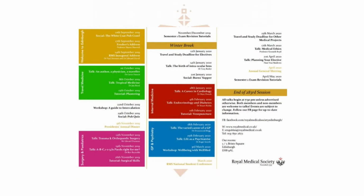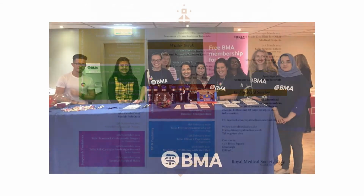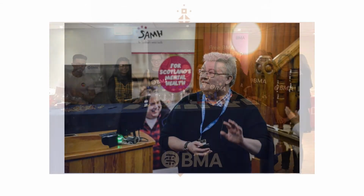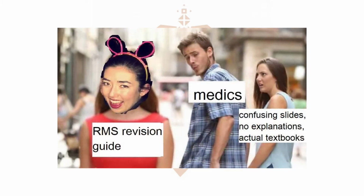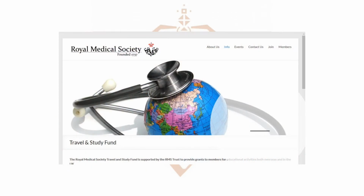We also facilitate the activities of a broad range of student medical societies and charitable organisations, as well as providing medical education through peer-to-peer teaching opportunities and a range of online exam revision resources. The Society has a long history of offering funding for members who wish to undertake research or medical placement at home or abroad. Calls for application are made periodically throughout the year.